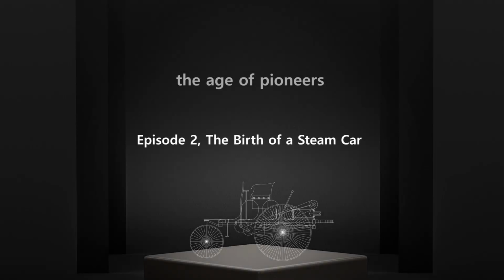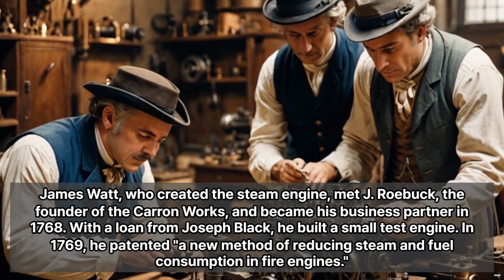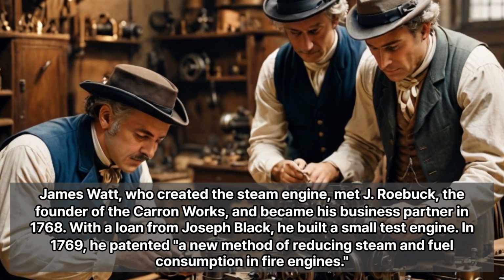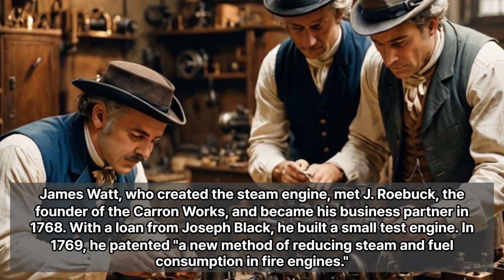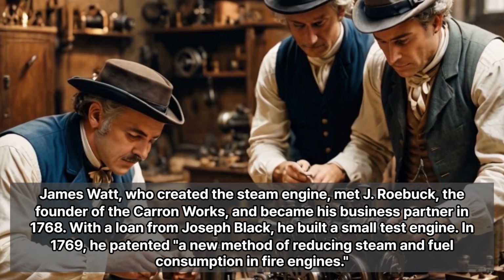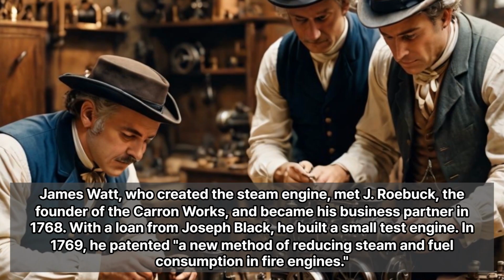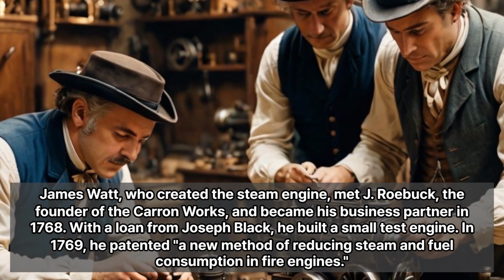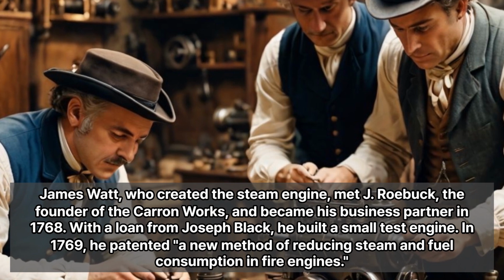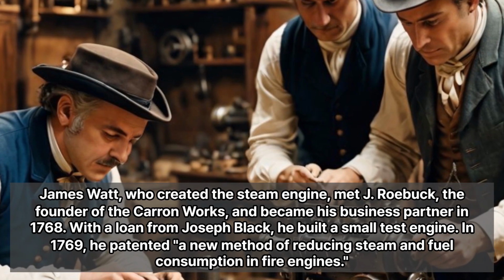The second episode, The Birth of a Steam Car. James Watt, who created the steam engine, met J. Roebuck, the founder of the Carron Works, and became his business partner in 1768. With a loan from Joseph Black, he built a small test engine. In 1769, he patented a new method of reducing steam and fuel consumption in fire engines.